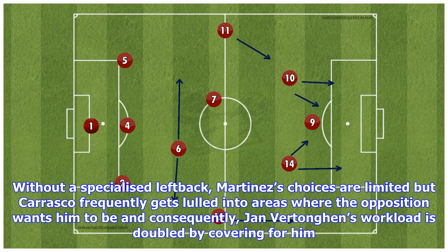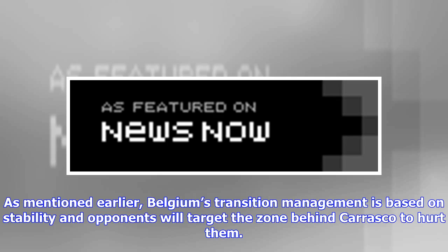Without a specialized left-back, Martinez's choices are limited, but Carrasco frequently gets lulled into areas where the opposition wants him to be, and consequently, Jan Vertonghen's workload is doubled by covering for him. As mentioned earlier, Belgium's transition management is based on stability, and opponents will target the zone behind Carrasco to hurt them.